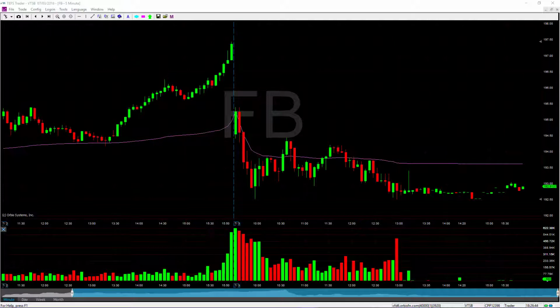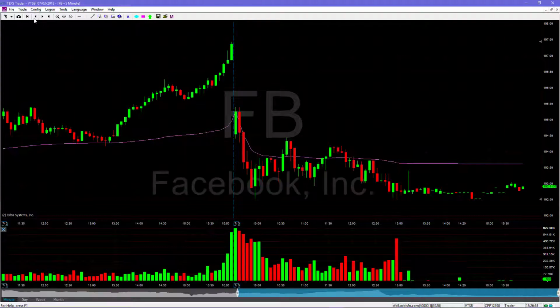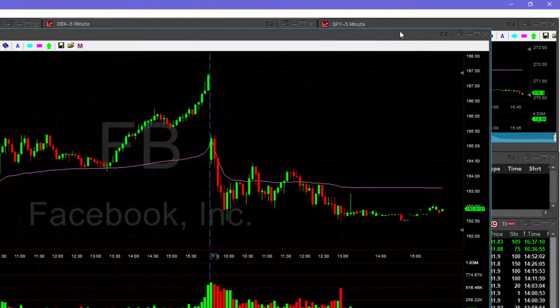And that's what matters. Another example would be Facebook. It's something you would want to trade. It has a nice range. Let's just say one day you happen to get in here at 194.50 and you sold over here, you got out at 197. That's a big move, about $3. So that's what you need to focus on.